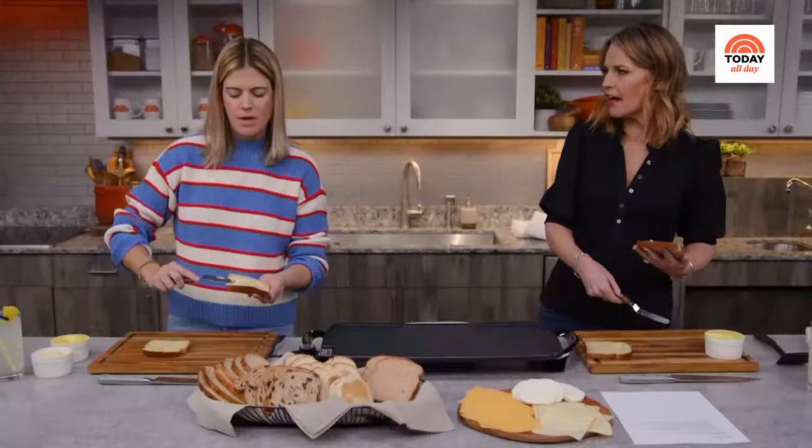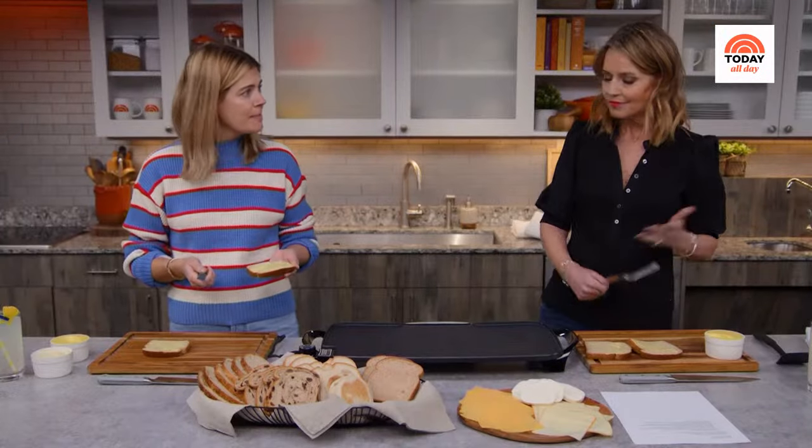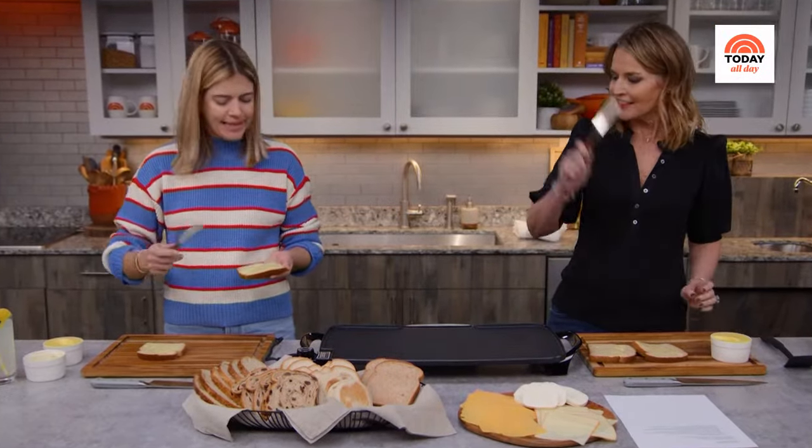And you always keep your butter out on the kitchen counter, which shocked me. I thought you had to keep it in the fridge. I keep salted butter out. Salted butter tends to last longer on the counter. My grandma did that. My mom did that. And then it's nice and soft. Exactly.